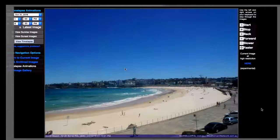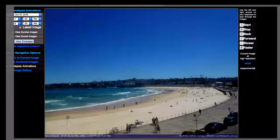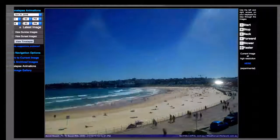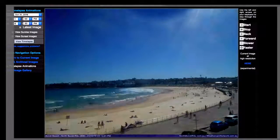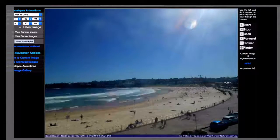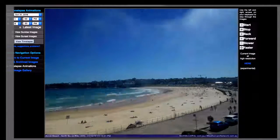Here is October 31st, video number 2 from WSO. This particular video comes to us from Bondi Beach, North Bondi in Australia. And here we go, it's just a regular weather cam, and I'm just going to let it play through here. Tell me if you see anything unusual. Did anybody see that? A big, huge orb went over the beach.